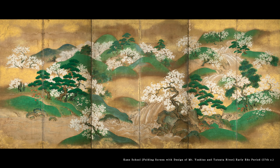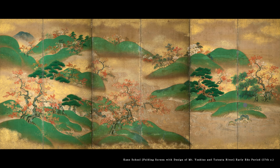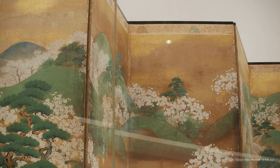Entering the Edo period, the Kano School transitioned from its bold, opulent style to something more refined and elegant. As captured in this work, the cherry blossoms of Mount Yoshino on one side of the screen and the scarlet autumn leaves along Tatsuta River on the other are iconic representations of Japan's changing seasons, a theme that has also been favored in waka poems and embraced since ancient times.